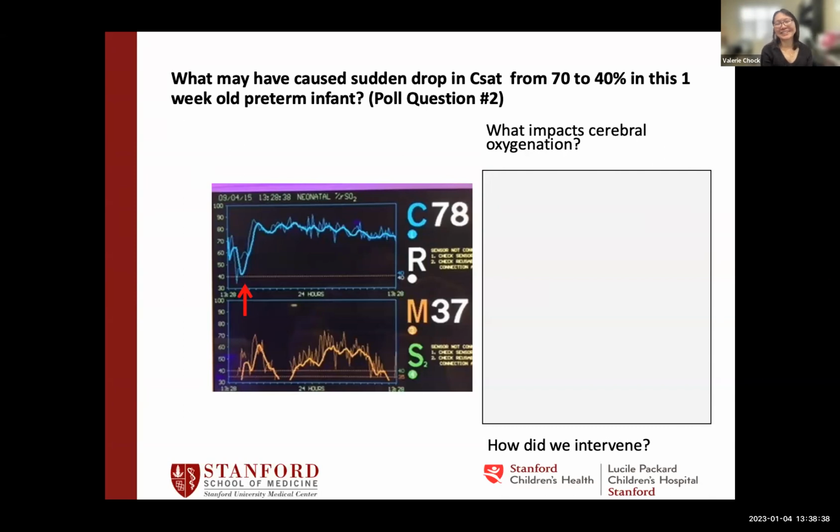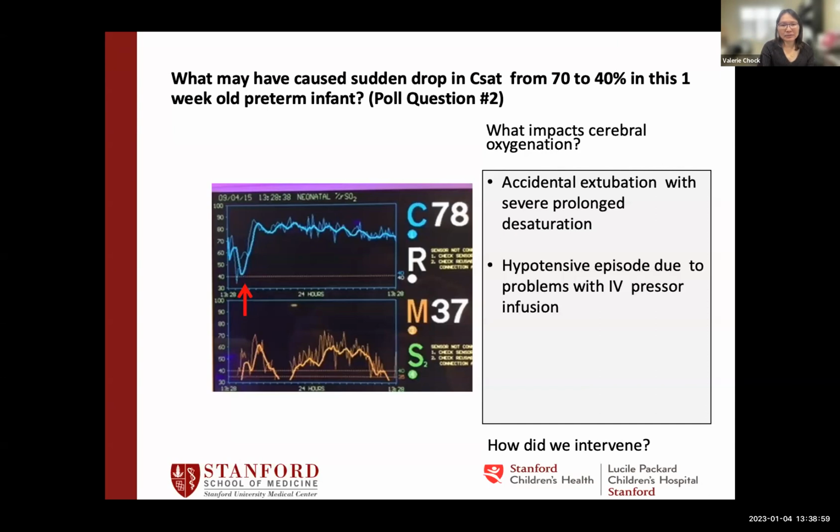All right. Well, of course, I'm not a good question writer because, of course, you know the answer is going to be all of the above. But it does really illustrate the nice way of thinking about cerebral oxygenation and what are the physiologic factors that can affect it. So it could be because of systemic hypoxia if the baby self-extubated.